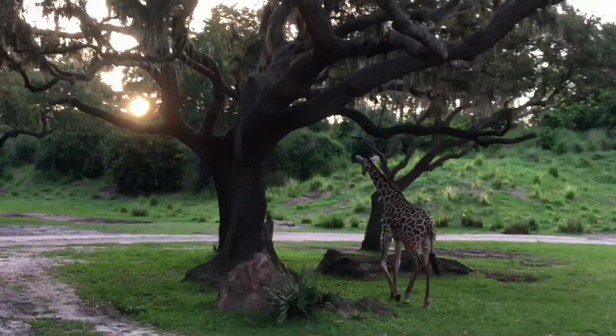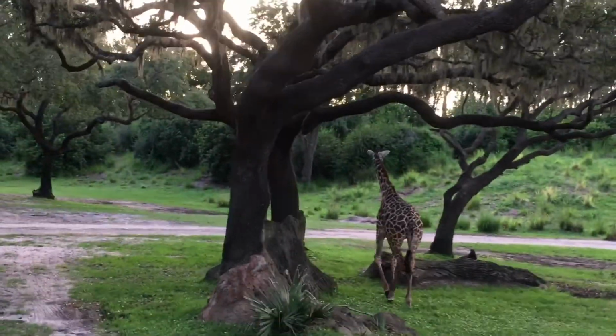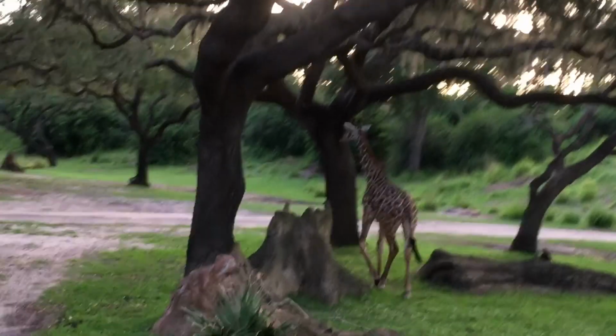Hey, what's that? A tiny... Well, that's a tiny animal.